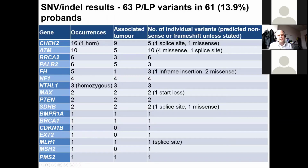So when we analysed single nucleotide variants and indels here, the ones that we assessed as pathogenic or likely pathogenic occurred in about 14% of our probands. Remember, these had already been tested and assessed by clinical genetics previously. And each of these genes really tells its own story.